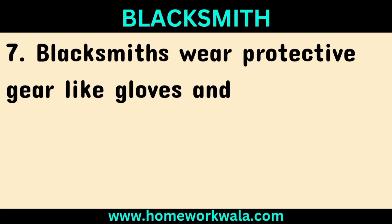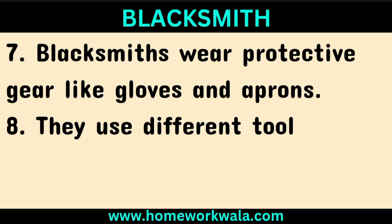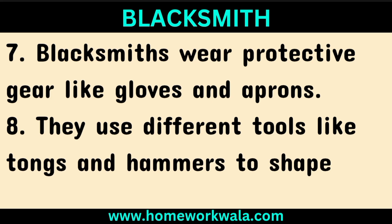Blacksmiths wear protective gear like gloves and aprons. They use different tools like tongs and hammers to shape metal.